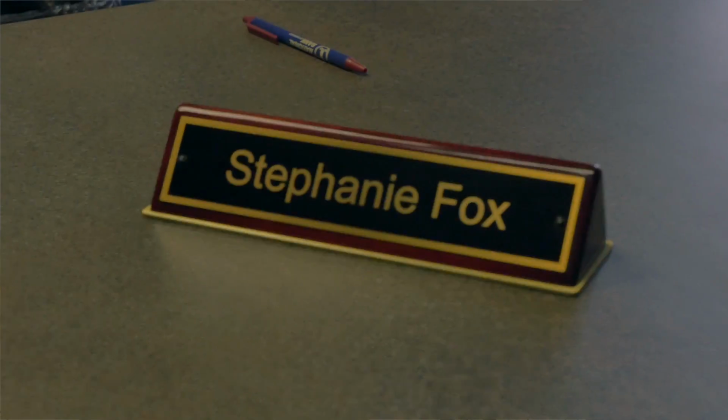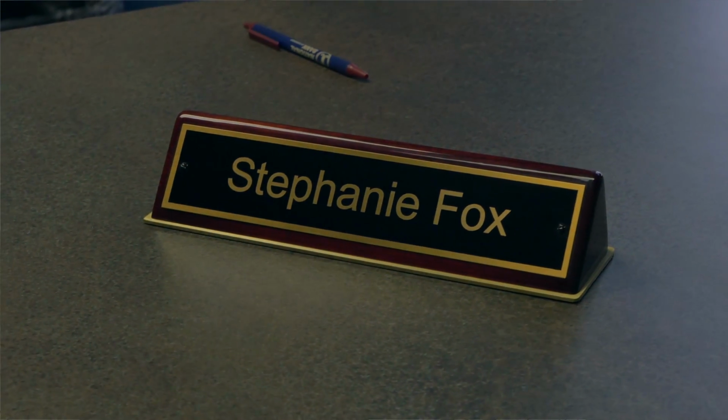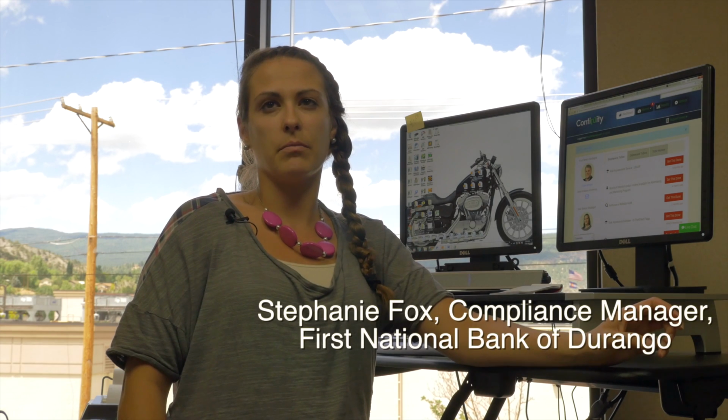A lot of these large banks have huge compliance departments. Obviously, we don't have that luxury. We're just a smaller bank. And we did have the OCC come in for an interim exam last August, and we had some issues with our vendor management. We were introduced to continuity during that time frame, and so the first program that we implemented was the vendor management program.